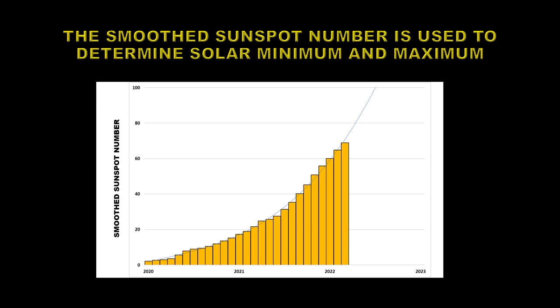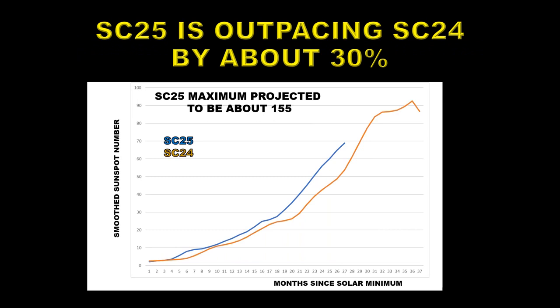And it probably won't be for a couple of years after that happens that we know whether that particular time will be solar maximum or not, because we may have a second or a third peak like we did last time. There's been a lot of controversy about whether solar cycle 25 is outperforming solar cycle 24 or not.